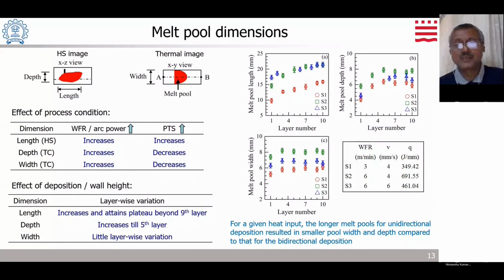One last thing that we would like to show is the melt pool dimension. This is one of the challenges in wire arc additive manufacturing in general, or gas metal arc directed energy deposition in particular: the variability and dimensional inconsistency. Again, the image from the high-speed camera can immediately provide us the average depth and length. Likewise, the thermal image from the thermal camera provides the width, because they are in two different sections. And this can show us the different melt pool dimensions.